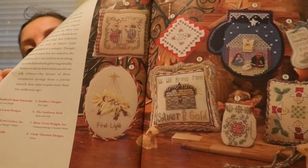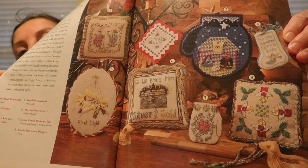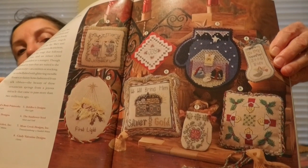Next. Shepherd's Bush, Julia Lucas, Cross-Eyed Cricket, Bright Needle, Debbie's Designs, The Sunflower Seed, Moss Creek, and Cindy Valentine. My favorite. Oh, I like that one. Number six. The Sunflower Seed, We Bring Him Silver and Gold. Cute, right?